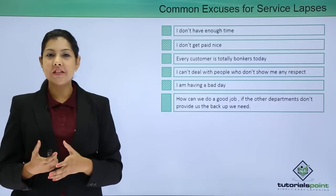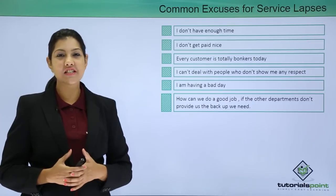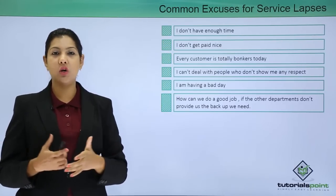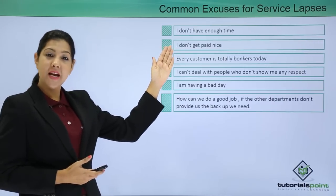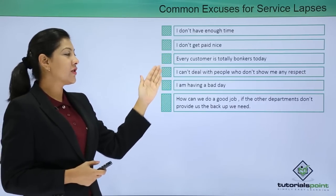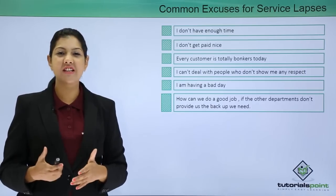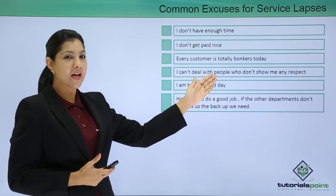Certain common excuses when you don't really feel like giving a good service to your customer. Certain things which you need to take care of are, I don't have enough time. These are excuses that you might give to a customer or to a colleague. You don't want to treat a customer well because you don't have time. I don't get paid a good salary, so why should I handle my customer well? Every customer is totally bonkers today, and that's something that you might just tell yourself to calm yourself. You don't want to handle your customer well because you feel that customers today have completely lost it. I can't deal with people who don't show me any respect.